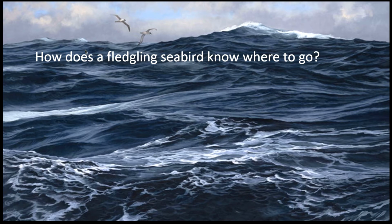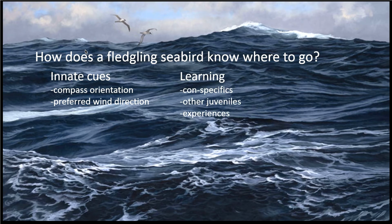So you might have some innate cues. You might have a compass orientation that sort of tells you that you should go in a certain direction. You might have a preference for a wind direction, so that might help you choose where to go. And you can also learn.